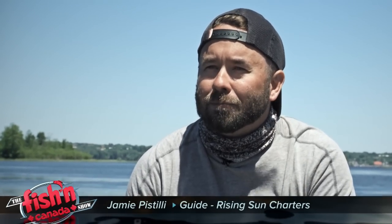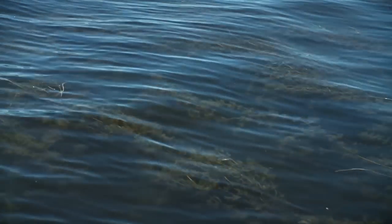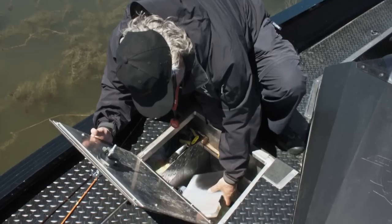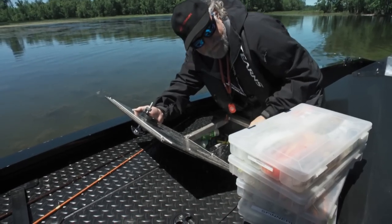While conditions might be right, we're still forewarned that landing one of these weird-looking beasts will be nothing short of impossible. We're going to have to dig deep into our goodie box and use every trick in the book to figure out these toothy critters.